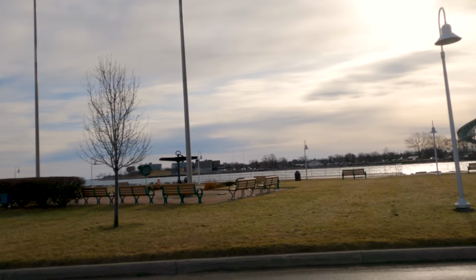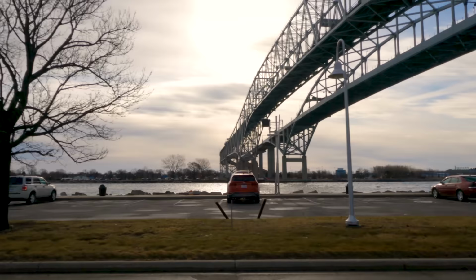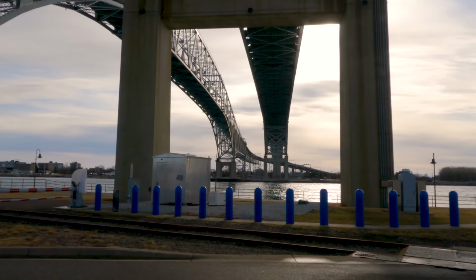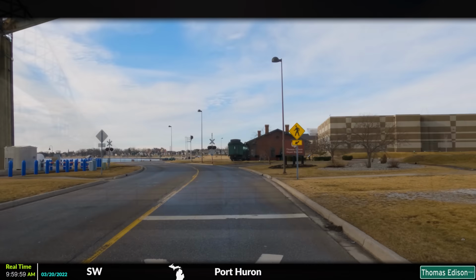And now we're on the almighty Thomas Edison Parkway, which offers nice views of the St. Clair River and Sarnia, Ontario. Well, Port Huron was also a large immigration point with its location to Canada and with Toronto not being that far away, among other major Canadian cities, as Ontario by far and away has the most population of any Canadian province. In fact, the city's website claims that Port Huron was the second largest immigration point in the U.S. after only New York City.